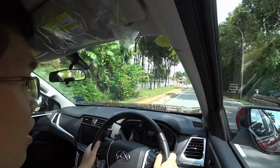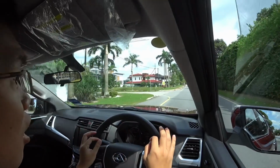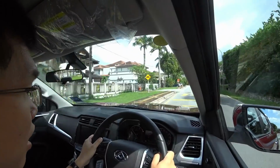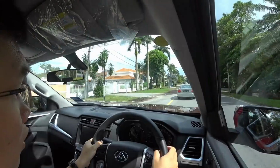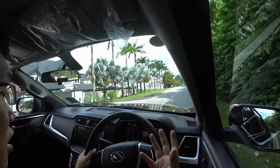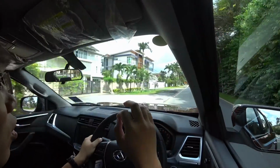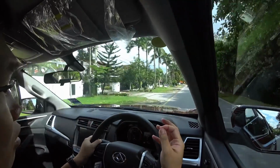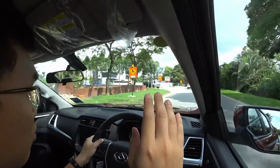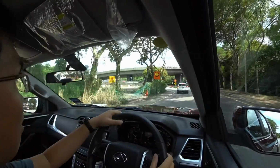Okay, let me show you again. Not stopping. The car feels absolutely rock solid through that. Again, pow! Okay, so now I'm overtaking, and in this situation, the acceleration, the response, even though not neck snapping, was immediate. As immediately as I stepped on the accelerator, the car began accelerating.